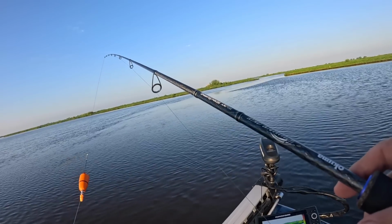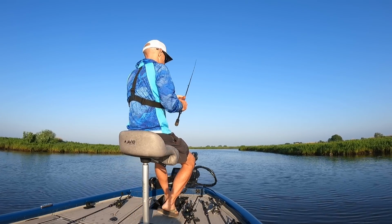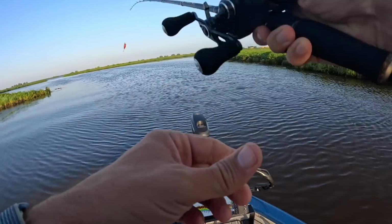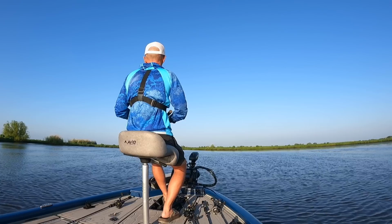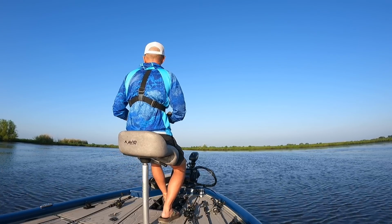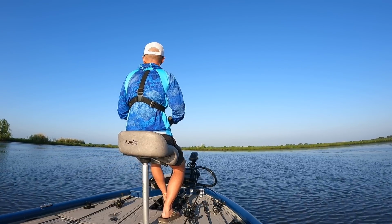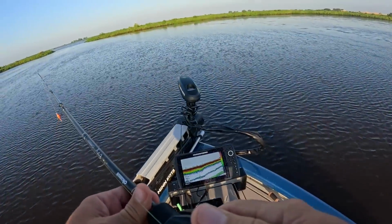Looks like possibly a good place to throw that crankbait. Water's 2.5 feet right here in the middle. 4 feet. Beautiful cut. Wish this water were a little prettier. Another beautiful cut up ahead. We'll see if we got enough water to get to it. Right here is 2.5 feet. I think we're gonna be okay. 1.5 feet. We will see.